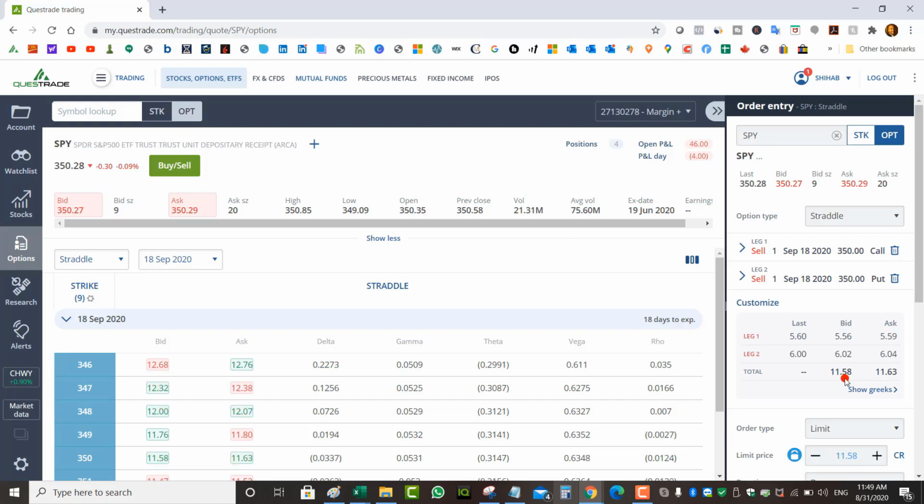We collect that first. For us to make money in this case, we need the SPY to stay between our break-even zones. So we need it to stay below 362 and above 338. That's our break-even zone for us to start making money. If it goes outside that range, then we're going to pay more than what we collected, and the difference is our loss.